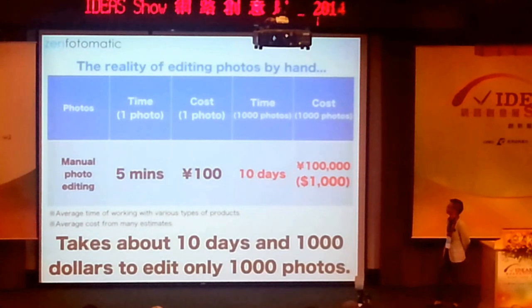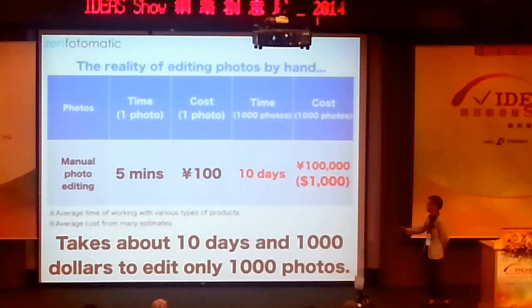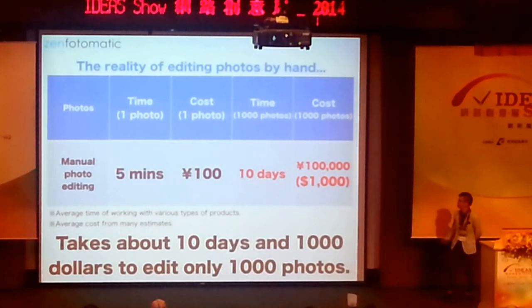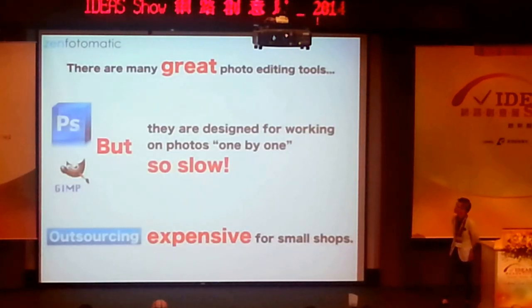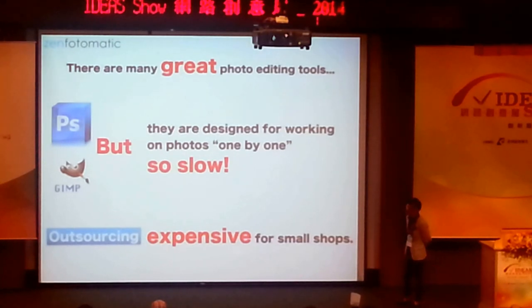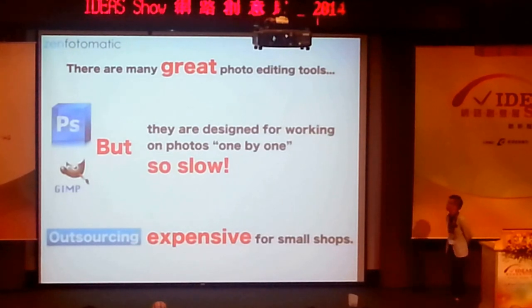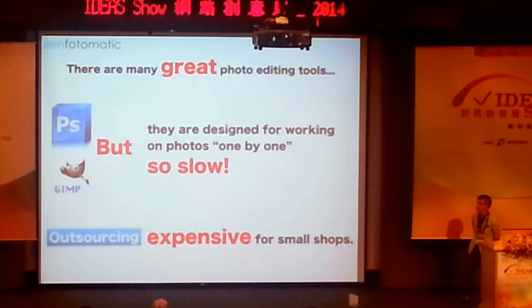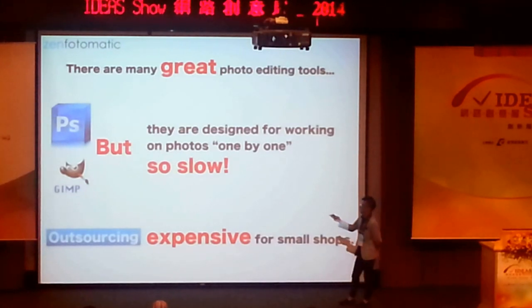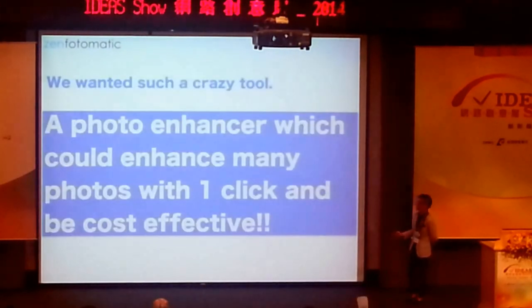The reality of editing photos by hand takes about 10 days and $1,000 to edit only 1,000 photos. Of course, there are many great photo editing tools, for example, Photoshop. Of course great, but they are designed for working on photos one by one. That's so slow. And the other way, outsourcing, is expensive for small shops.